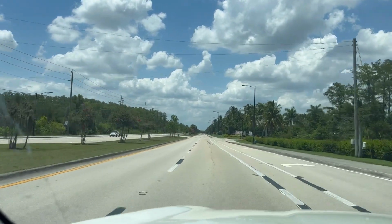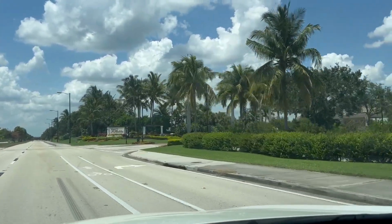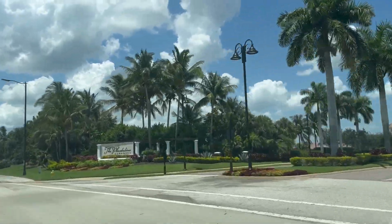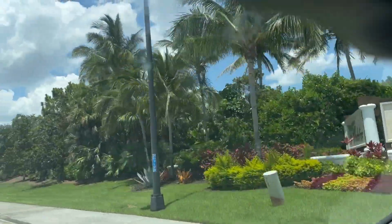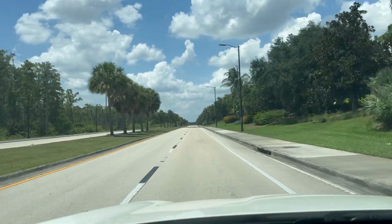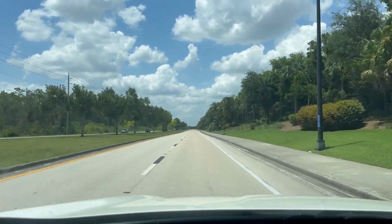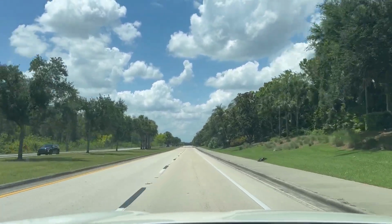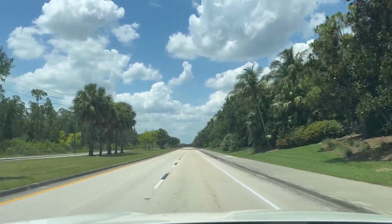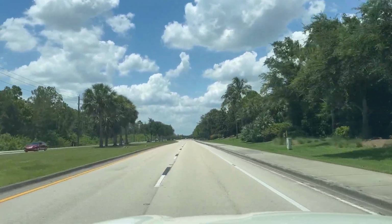Pelican Preserve is a 55 plus community in Fort Myers. I will drive around the community and let you see the community, describing what is being shown while riding around in the car, and then I'll also walk in certain areas of the community so you can see it in a little bit more detail. It will include the amenities of the community.